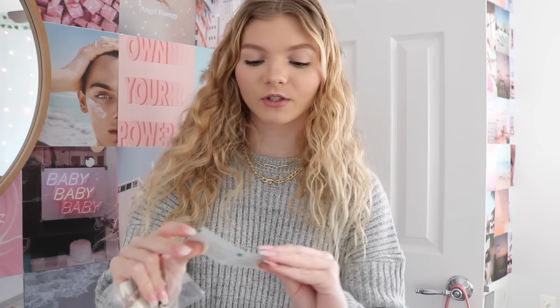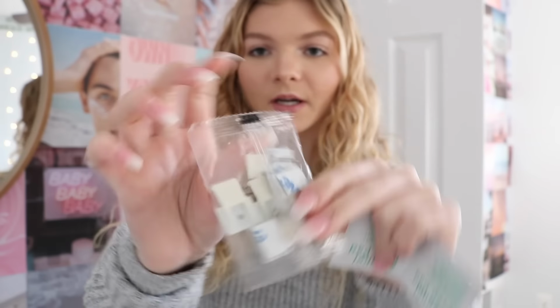Let's get to it. So before I install the actual lights, I'm just gonna go over with the alcohol prep pads. I'm not gonna be using these like stickies and screws because honestly, the tape on the back of their lights works so well that I've had no trouble with them falling off in the past.